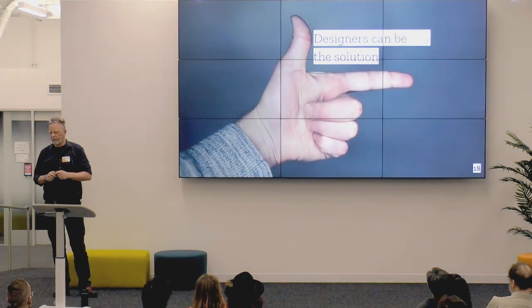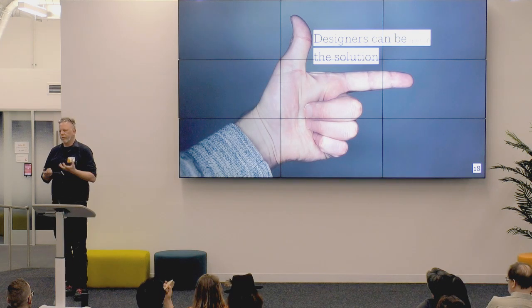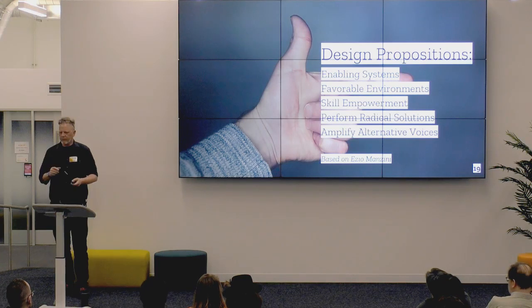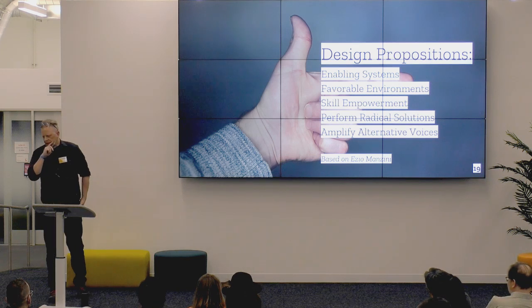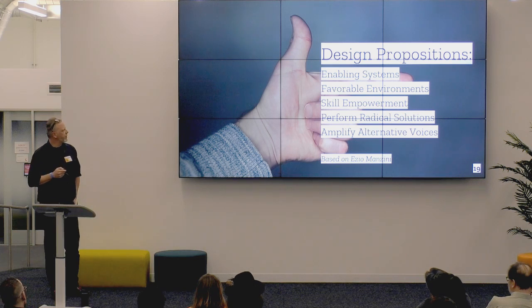To sort of not do that. So designers, I think, also can be the solution, right? So this is my call to you, and I'm also interested in developing this further with you. And I want to base these last 4 minutes, hopefully we'll go through it, but we're all running out of time, and so am I. But this is based on Ezio Manzini, and if you don't know about him, please do look him up.